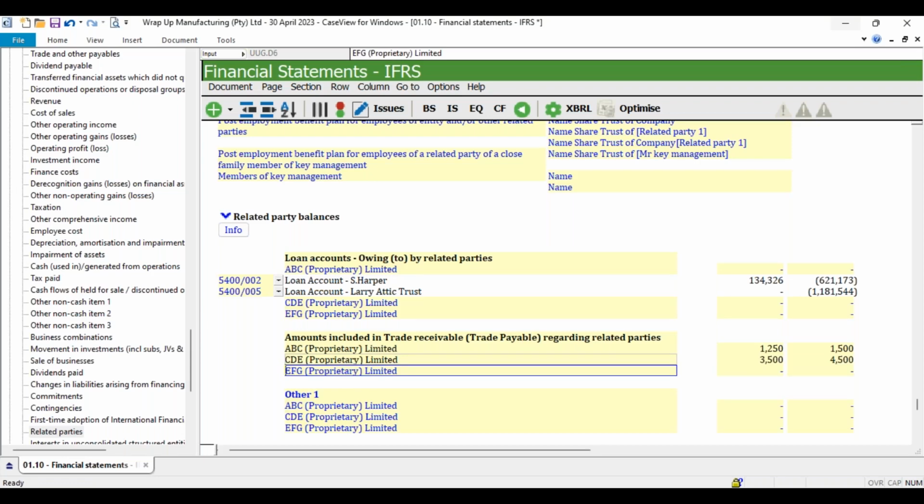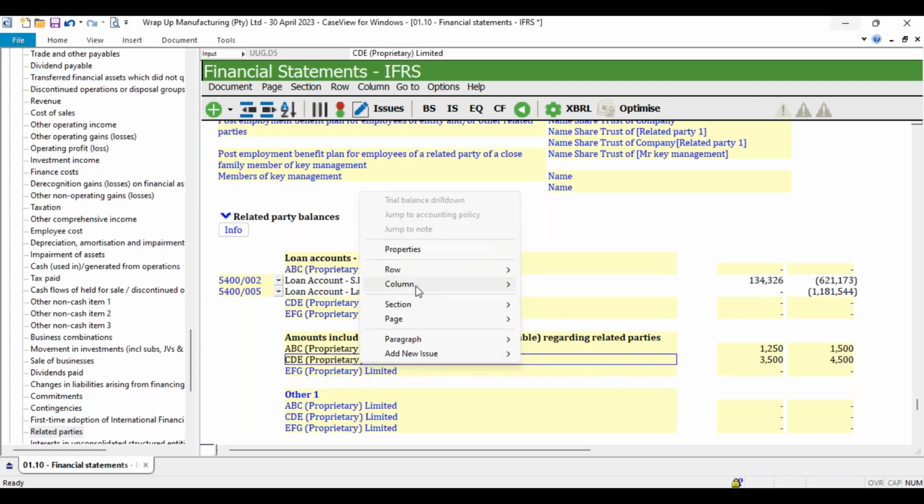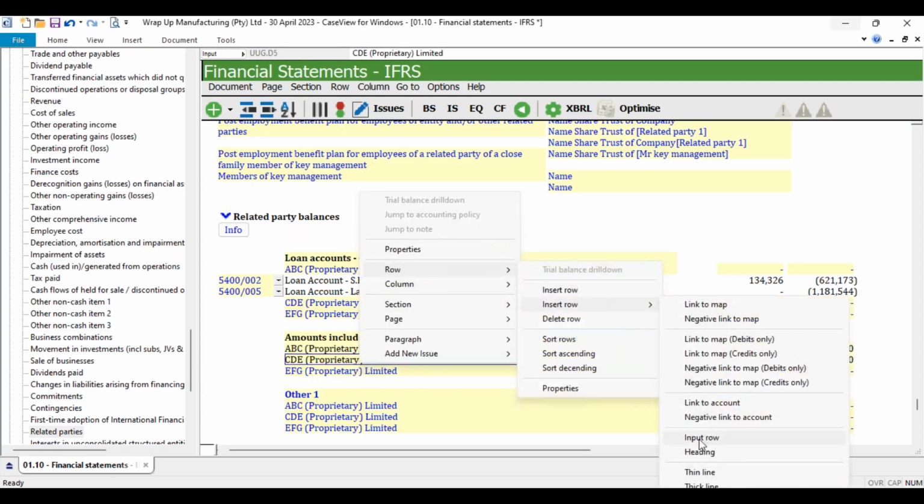So we've got a very good question from Jason. The question is, what happens when the loan account consists of multiple line items? For example, a shareholder's loan account has 5 to 10 line items that the loan consists of. How do you link it then? So Jason, there are different ways to proceed. Let's take the example of loan account shareholder S. Harper. If this is one account number with multiple line items within it that you did not map, my recommendation will be to do it manually, to insert your rows using the input row option.